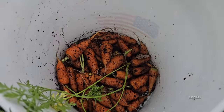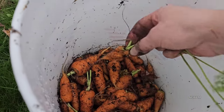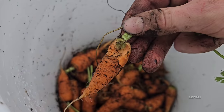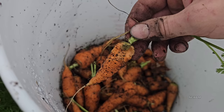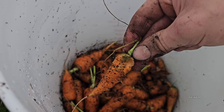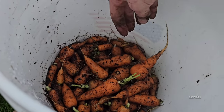Some of them I just left behind because here's an example. See that? Something like a mouse. I don't know what else would eat this. Maybe a vole was chewing these. Some of them also, you pull them out of the ground and they're chewed. Something chewed them from underground, so maybe a vole, because they make tunnels. Throw that out. Most of them are good.